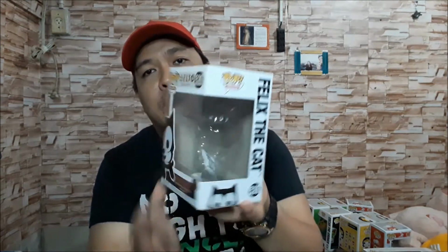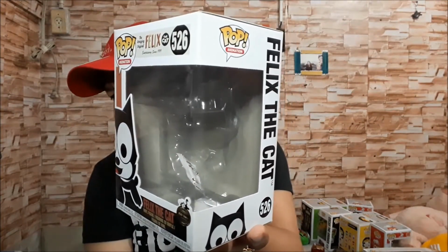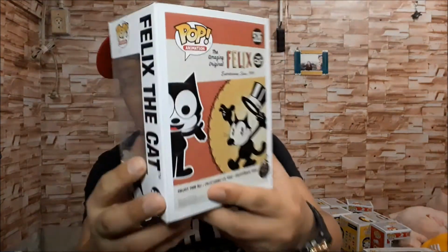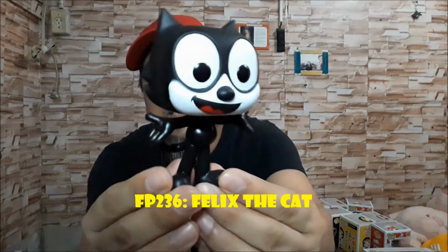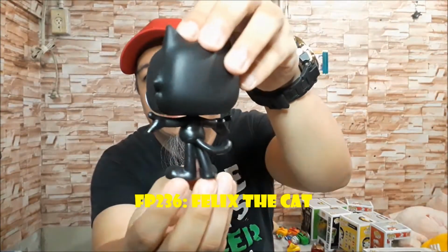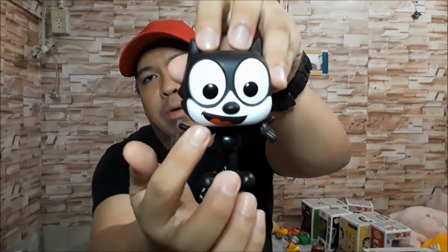Okay. And then FP236, this is also a replacement. Initially this is Mammoth from Teen Titans, January 30th. There were three of these actually, but the replacement was on January 30th, 2019. So, this is FP236 from Pop Animation number 526, Felix the Cat. There's another version of this that has a bag. It's a Funko Shop exclusive. And the Pop is... Felix the Cat. Same, nothing changed, because that's really how his eyes are.